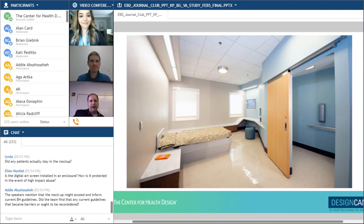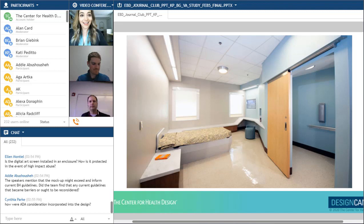What were the things that people liked the very best about this room mock-up? Things that were evaluated most positively. I think overall people were pretty pleased with the access to daylight, pretty pleased with the windows overall, and the acoustical control in the space, that it wasn't particularly loud, which is important when you're talking about acute mental and behavioral health, that there was a sense of still daylight and window light, but not a ton of acoustical intrusion.